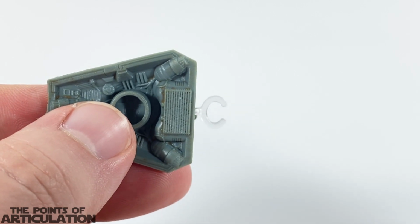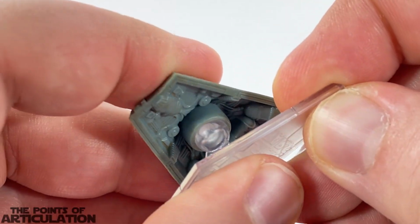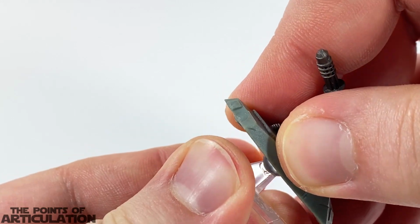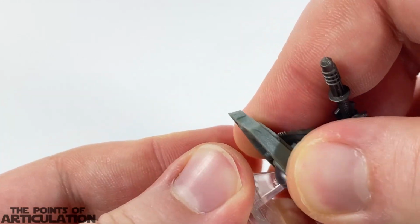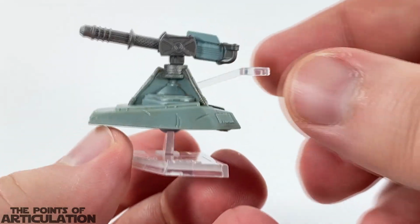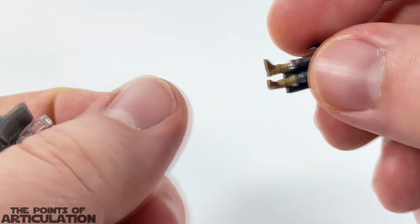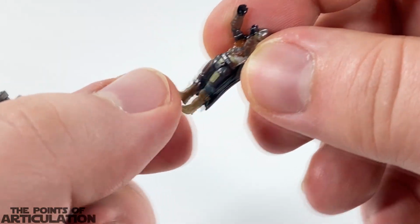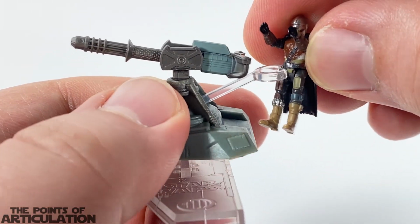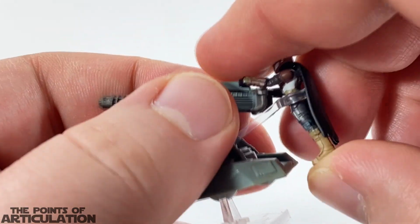Now getting the stand, you can see it does have a ball right there. Just put it on like so. It's a little snug at first, but the more you work it, it loosens up and you can position it any way you would like. Now right here, this is the clip to hold your figure. Translucent plastic and me don't get along, but just take your time, be gentle, and Din Djarin will fit on there. And then you just gotta position it to your liking.